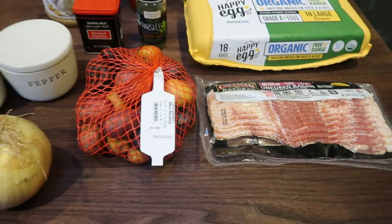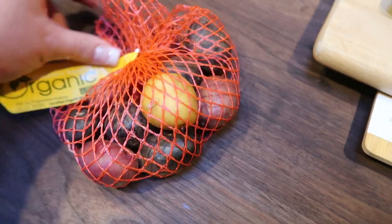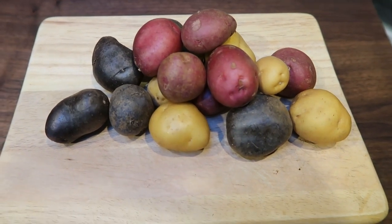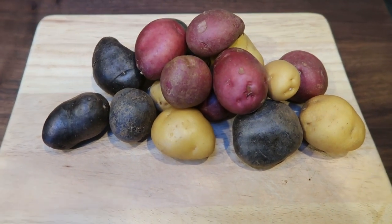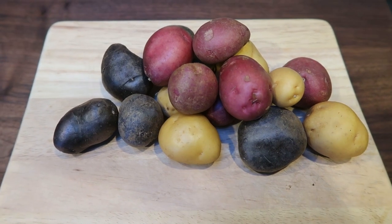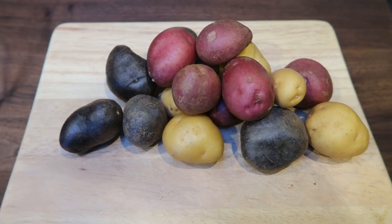So let's make some breakfast hash. I have 1 pound of the potatoes measured out here on my food scale, so there's still quite a few left. We'll just pop these in the fridge for later, but what I'm going to do is just dice these in half just to help them cook a little bit faster. I have my oven preheating to 390, and then let's get these on a sheet pan, season them up, get these in the oven since they take the longest to cook.